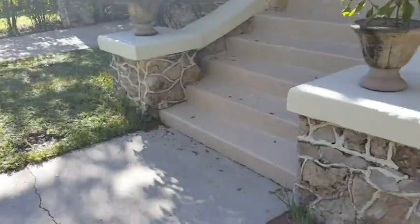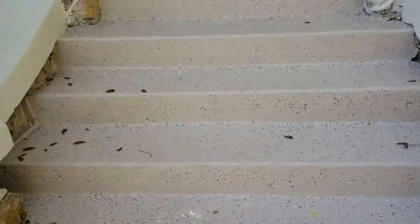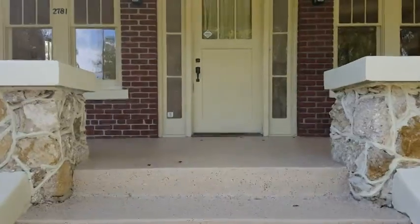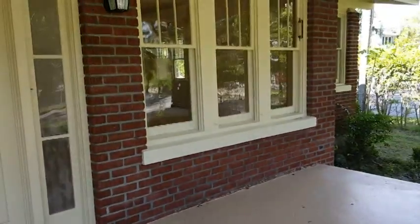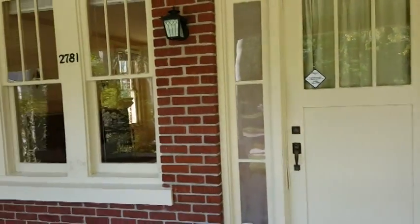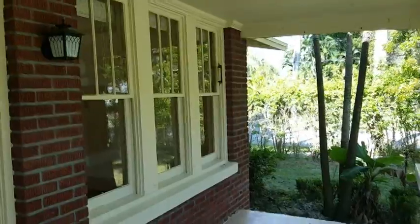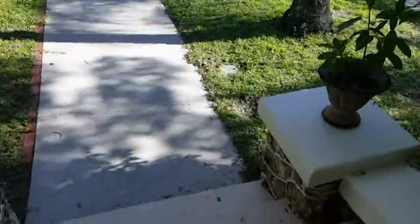We put an epoxy finish paint with speckles on the stairs going up. Really gives a nice finished look. And painted the concrete here. So everything's perfect. Beautiful front door. Love the glass windows with the original glass in them. And the ceiling here is all finished. It'd make a great place for an old porch swing, wouldn't it? Now we're not going to go in the front door. We're going to go around to the back. So let me take you down the steps here and walk around back.